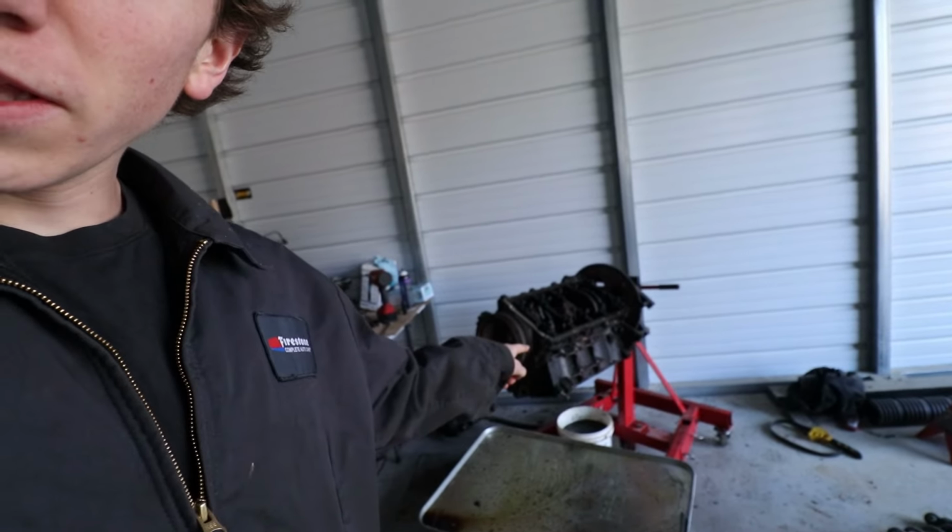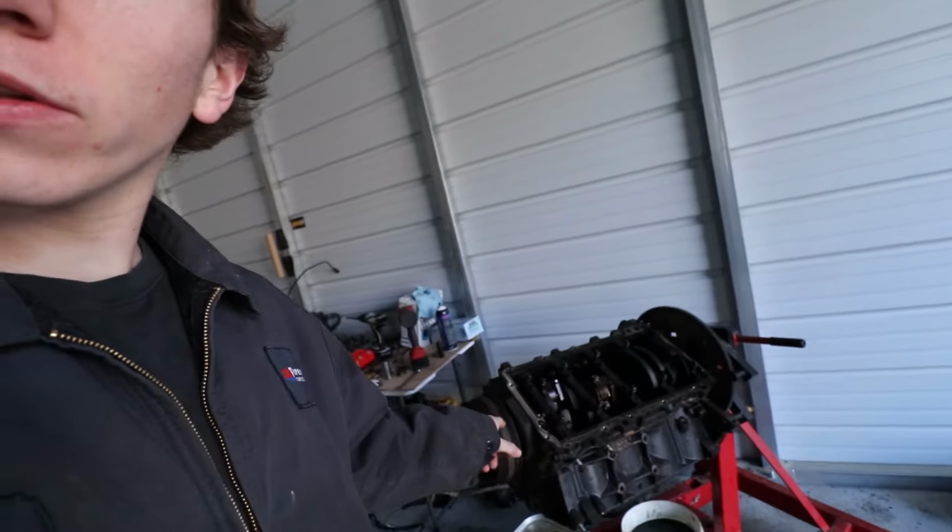Back to what I was saying earlier about something new I've got for the Volvo. You see that? It's a 5.3 LS. I mentioned it a long time ago when I said I wanted more power, and I guess I'm gonna get more power. So right now I have it all torn apart.